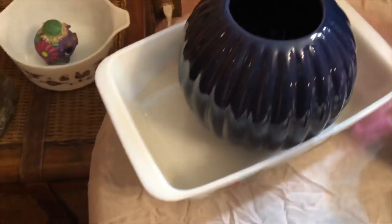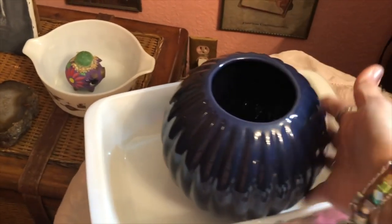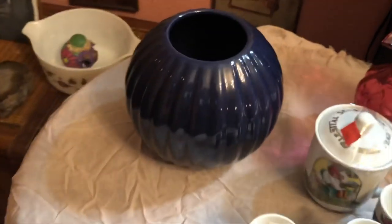Really nice Hager piece too. Still tagged there. This was only $2. Thrift store that I went to. Really nice round vase there. Hope you can see it. Very nice. I thought I would do this quick little video, guys, because I got home late today and I really want to put these things away.